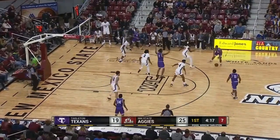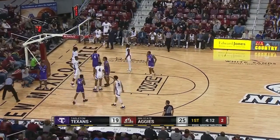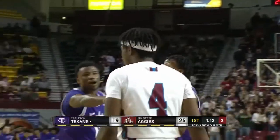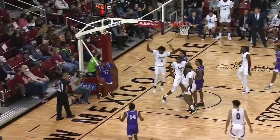Jay Sean Moore with it. Seldom used freshman from Detroit. Gibson, good verticality by Donnie Tillman. Fans can't believe it. It seemed like Gibson touched it last. Chris Jantz is saying Donnie never touched it. No, it didn't look like he touched it. Wow.